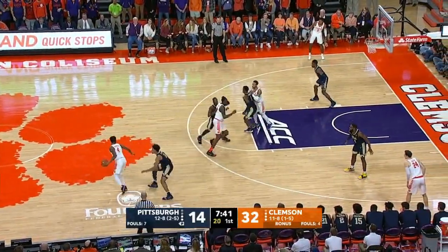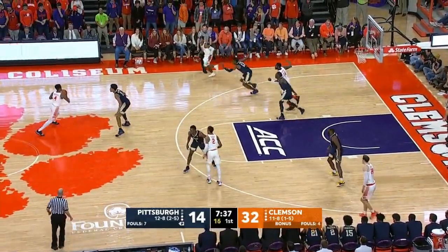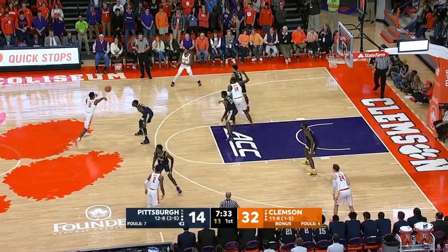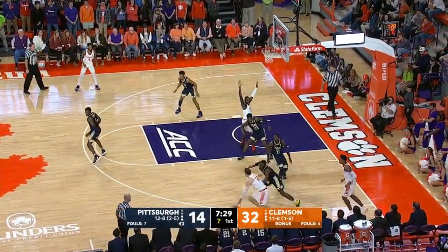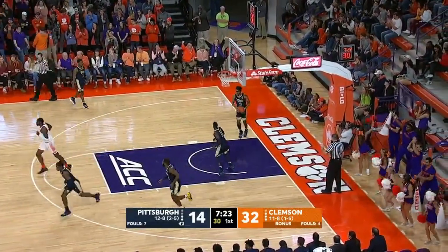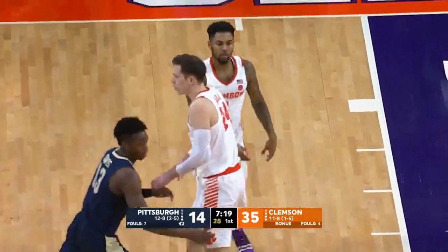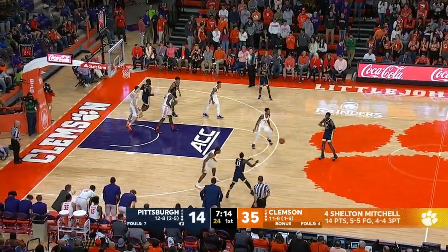32-14, Clemson with the lead. They've lost 5 of 6 in ACC play. So you got to switch. They're looking sharp tonight. Cross-court pass. Here's Skara with 5 on the shot clock. Mitchell, he's had a hot hand, and that continues. The Southpaw with 14 points and 4 triples tonight.